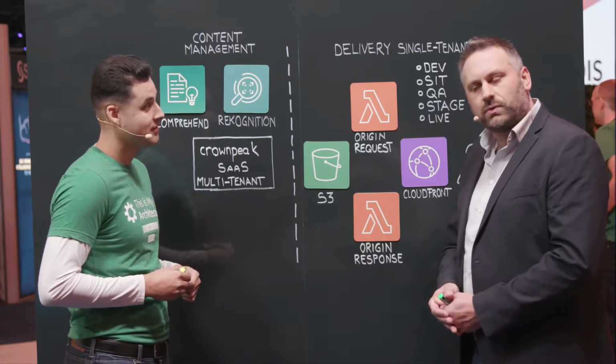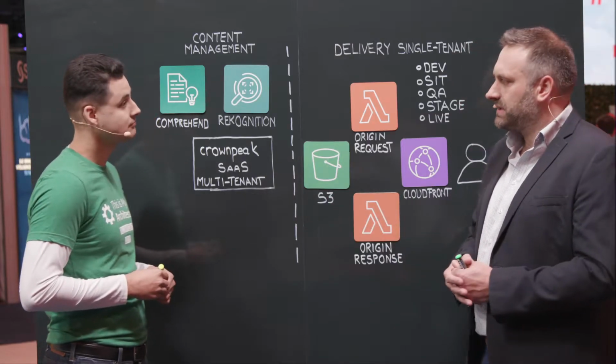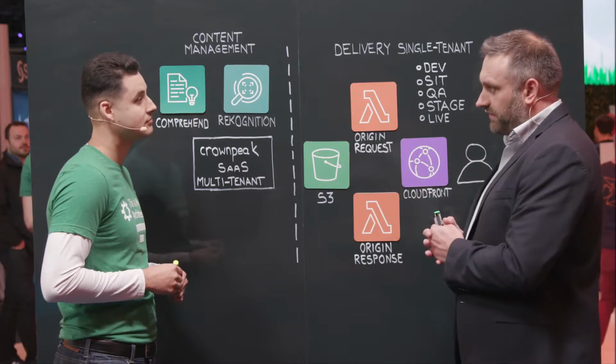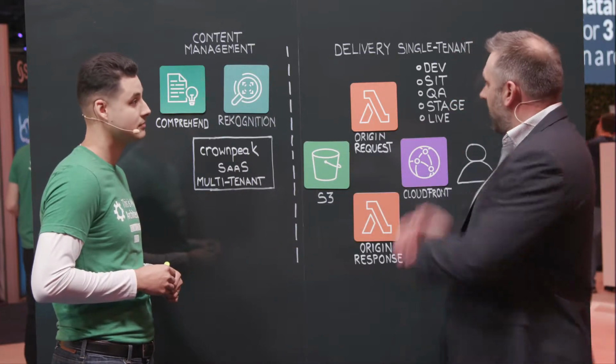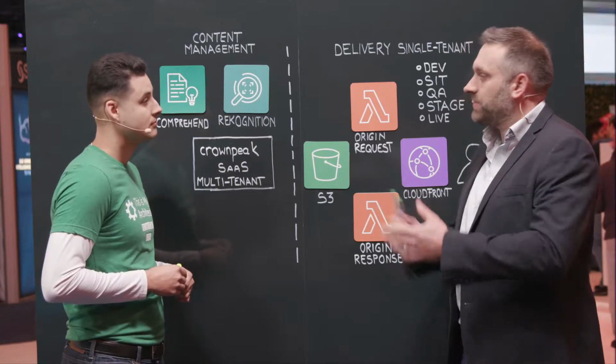Yeah, so one of the things that makes Crownpeak different, first of all, we are a SaaS-based multi-tenant CMS platform, but one of the other things is that we separate content management from content delivery, and what that allows us to do is manage multiple customers inside a single CMS platform, but then have a single tenant delivery when we decide to publish that content live for consumption by the general public.